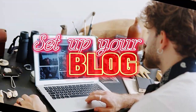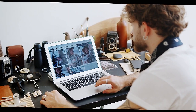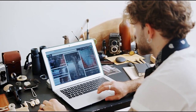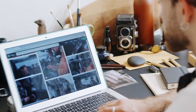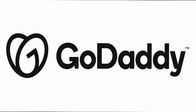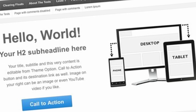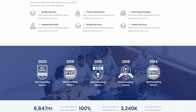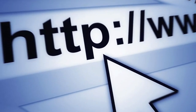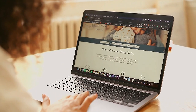Step 2. Set up your blog automatically. You don't need to be a web designer or programmer to set up a blog. Thanks to AI and website builders, you can have a professional-looking blog up and running in less than an hour. Here's how. Buy a domain name. Use Namecheap or GoDaddy to get a short, memorable domain. Choose a blogging platform. WordPress is the best option for customization, while Medium and Blogger are great for beginners. Get hosting. Use SiteGround, Bluehost, or Hostinger for reliable and fast hosting. Install a theme. Pick a clean, SEO-optimized theme like Astra or GeneratePress.